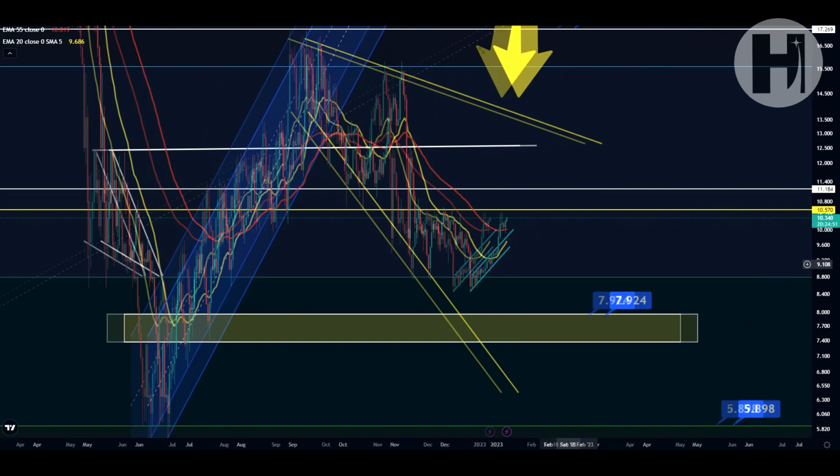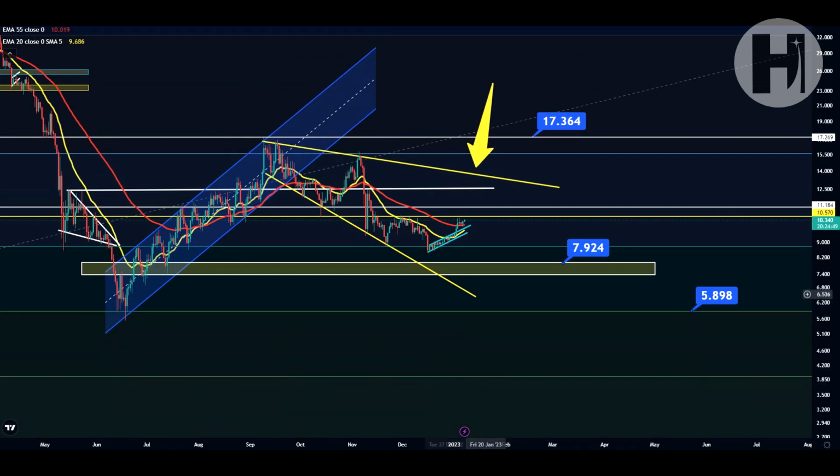So this golden support block is something to keep an eye on as well, because many months ago I said that we could retest this, and this could be our local bottom here for Cosmos if we drop down and lose the golden ratio. But we really haven't done that. We haven't lost the golden ratio. That's why we're still holding strong.